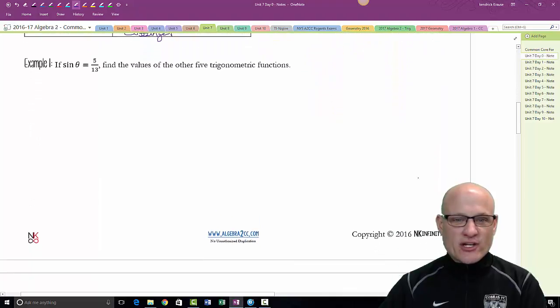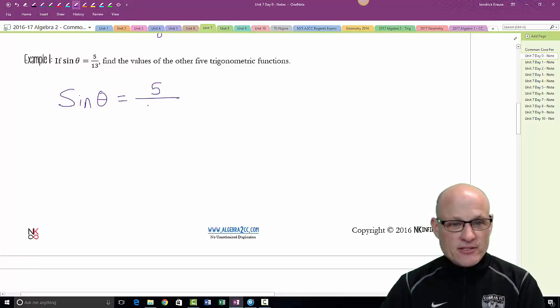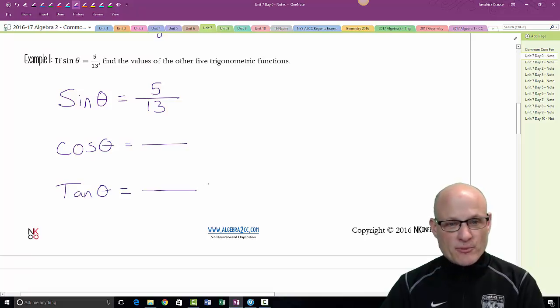So let's see how this is going to come into play. If sine of theta equals 5/13, find the other five trig functions. Well, some of these are going to be easy, and some of these will not be easy. 5/13. And then we're going to do cosine of theta. And then we're going to do tangent of theta. And then we'll do the reciprocal functions.